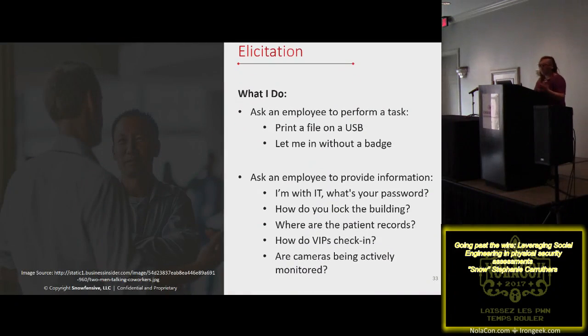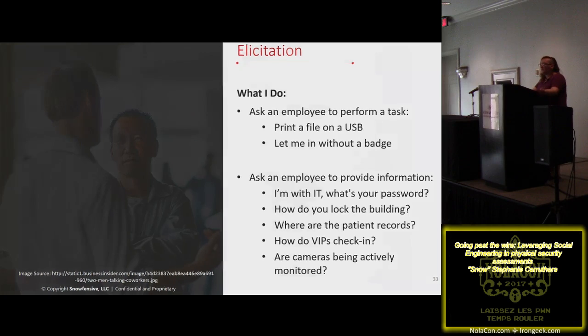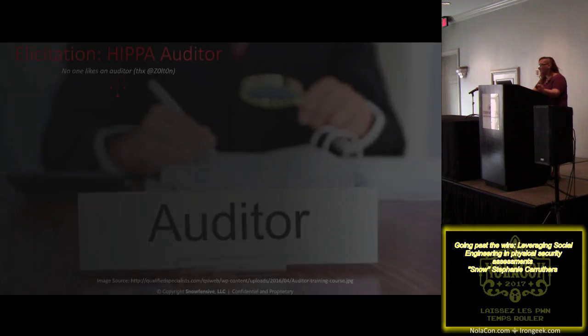Elicitation, which is talking to people and trying to get information out of them. I try to either get information from them verbally or ask them to perform a task for me. So the favorite thing is, can you please open up my USB and print a file, whether it's directions or a resume, something like that. And then I will try to ask them things about their physical building or company sensitive information.